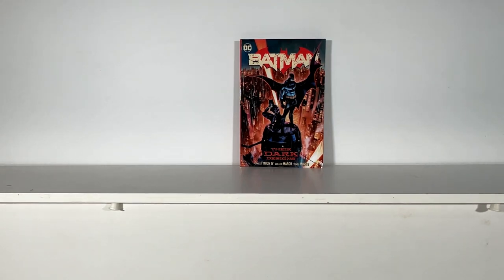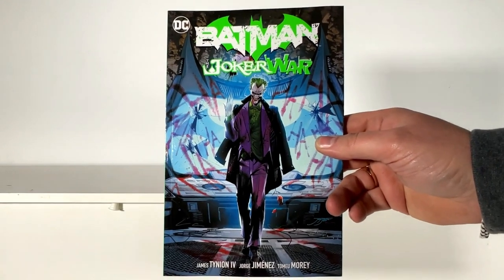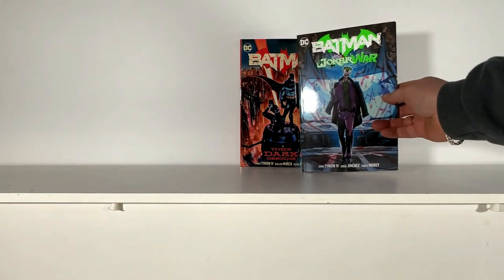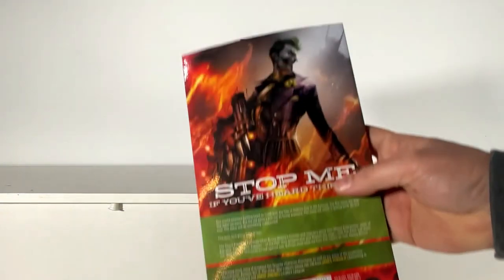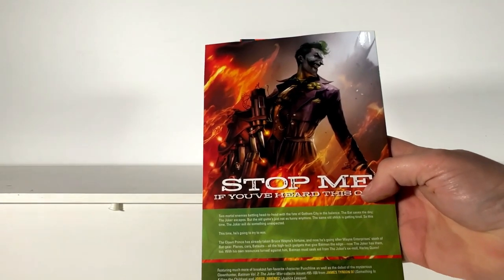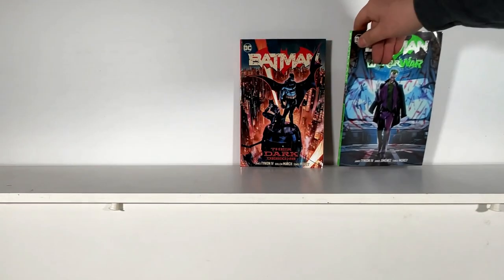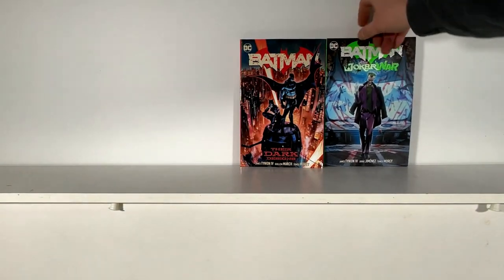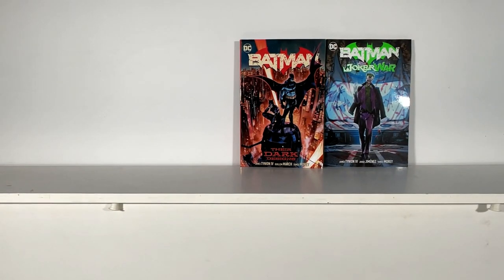There's also another modern up-to-date Batman story, Joker War. Same writer, I noticed as well. James Tynion the Fourth. This one says Volume 2 on the back of it, so maybe you've got Batman Volume 1 and 2 there. I should know this being a comic shop owner, but I tend not to follow modern comics.